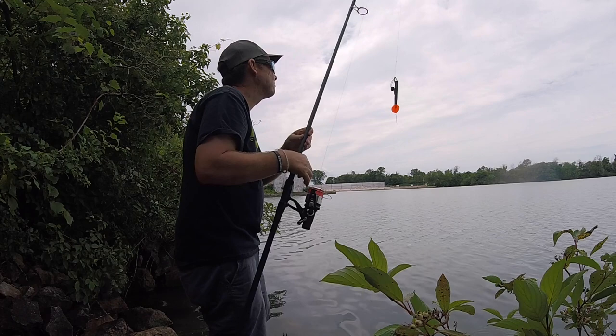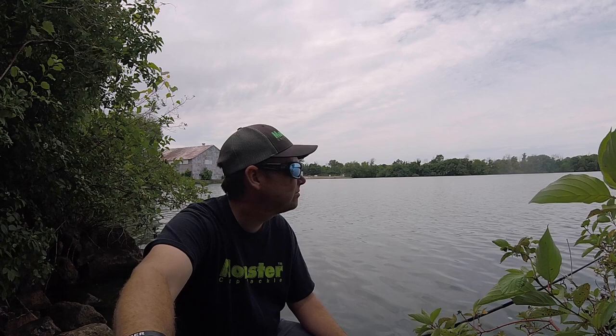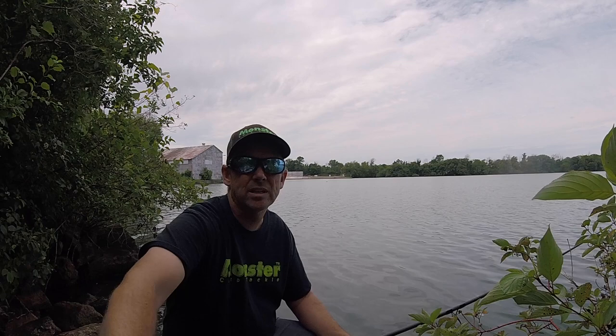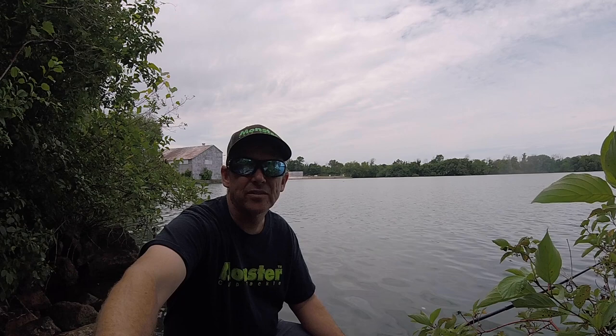Okay, I've been casting around for maybe half an hour now. I'm fairly certain I'm going to be fishing in tight. There's almost a defined wall of weeds about 30 yards out. And I don't really want to have to deal with that if I hook into a nice fish.